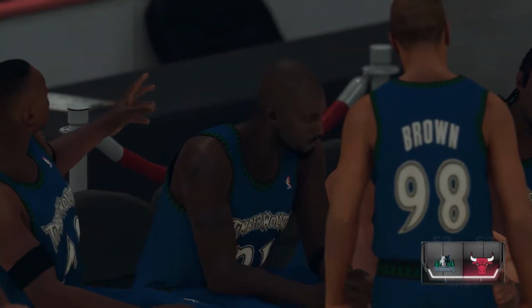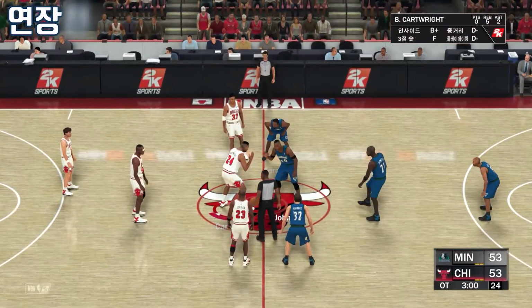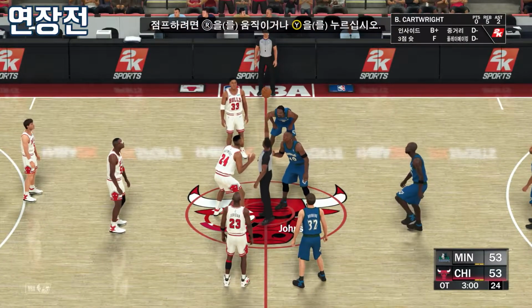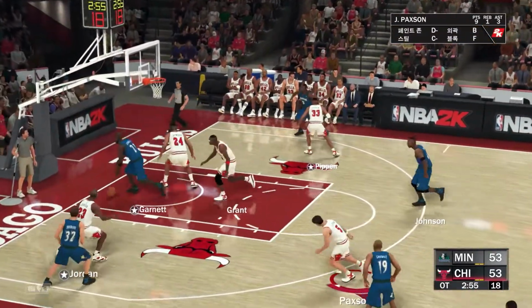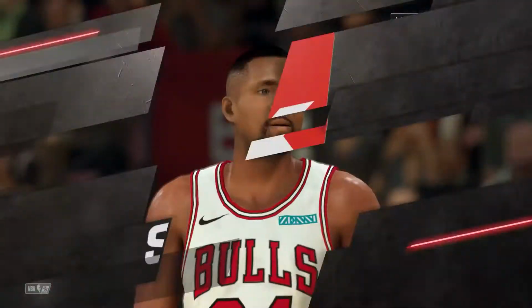Gets the big-time shot to fall, folks, and now we're headed to OT. Cold and regulation now complete. Glad to have you with us as we get going in overtime. Neither team giving an inch in this one. Tip-off goes to Minnesota. So the overtime period is now ticking away. Should be fun. And the call on the shot that sends him to the line.